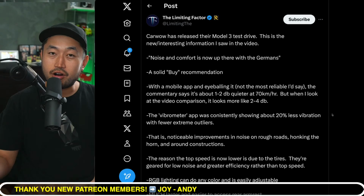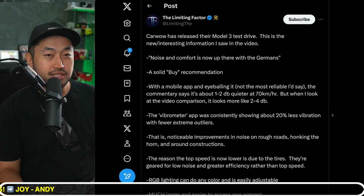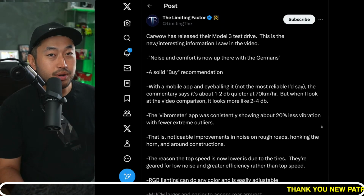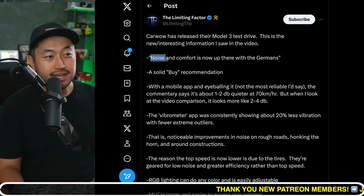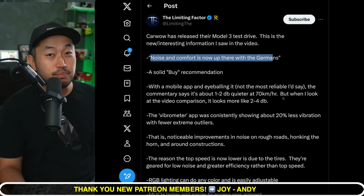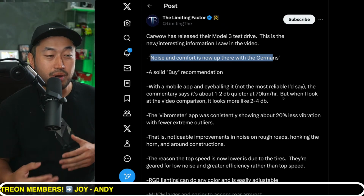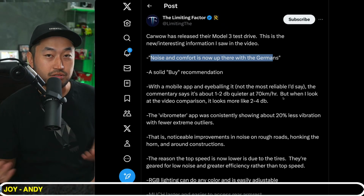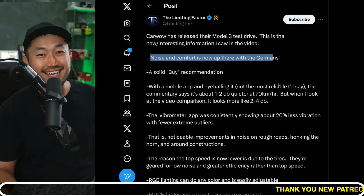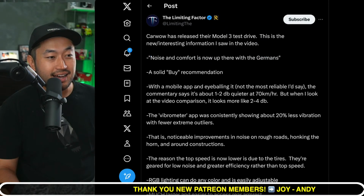And the last thing was this post. You've probably all seen the Car Wow video, or if you haven't, definitely go to YouTube and check out Car Wow's review of driving the new Tesla Model 3. Here are some quick takeaways from that. They said, quote, noise and comfort is now up there with the Germans. That's a big thing to say, because I've always said that the Tesla Model 3 and Model Y are not the best in terms of comfort and noise levels. But if they're up there with the quietness of the Germans, that would definitely be a nice thing.